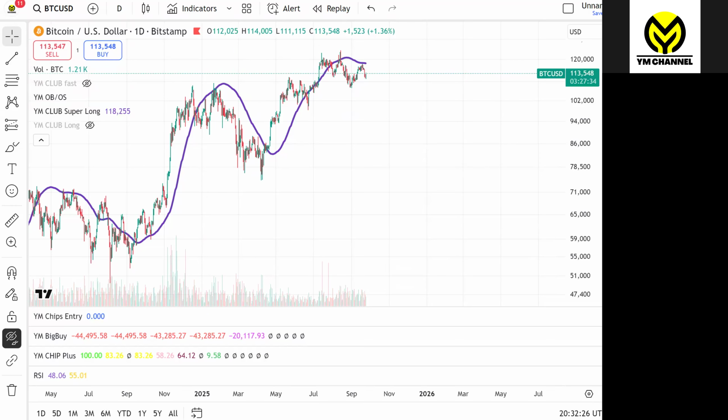Bitcoin now is under my purple super long trend line. Is there any problem? Have we already hit the top? Or what does it mean? Previously we had some institution funding in. Today I will give you some insight from the chart and some big announcements for Bitcoin. Maybe this month we'll have one more big job for Bitcoin before the next run.